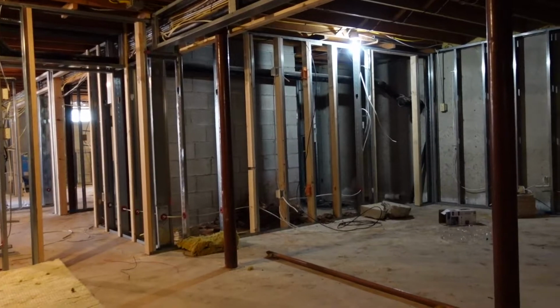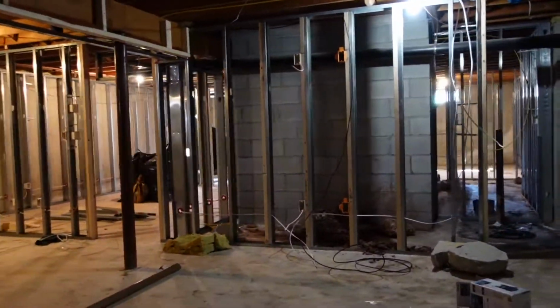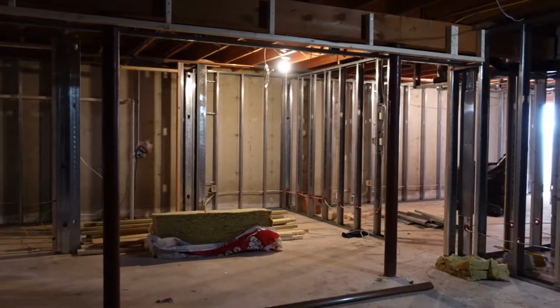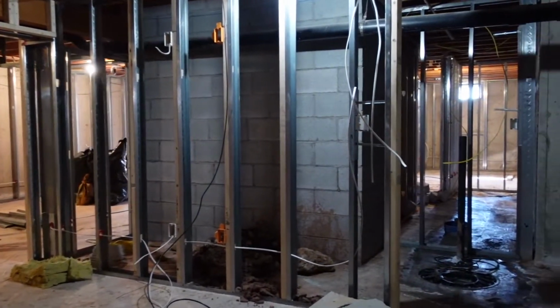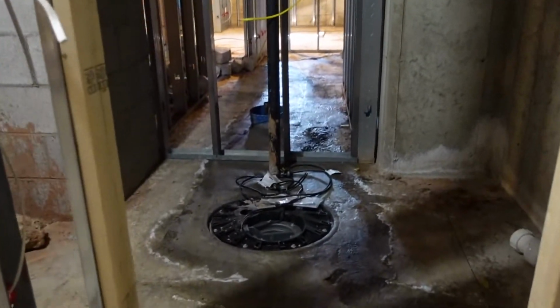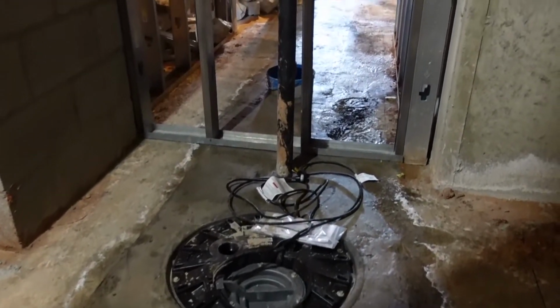This is the open living area. It's pretty big. Framing is done nicely. The guys work very fast. You can see the TV HDMIs and boxes on the wall. At this side of the wall there would be a door for the utility closet and the sewer ejector pump. Again, this is the sewer ejection pump.